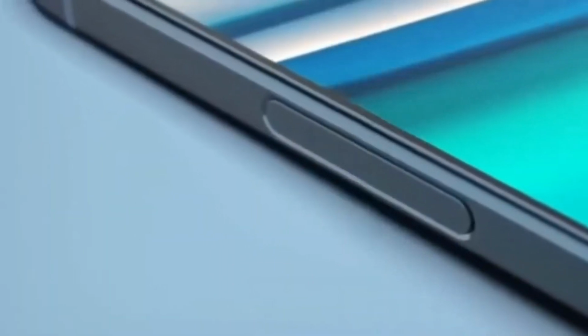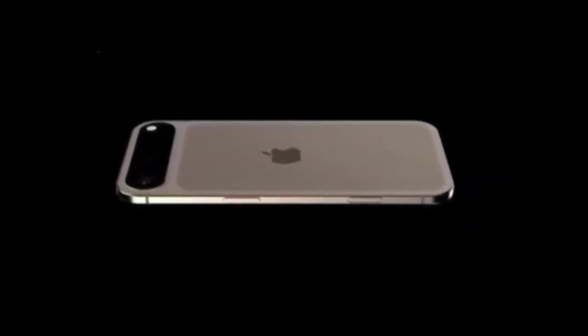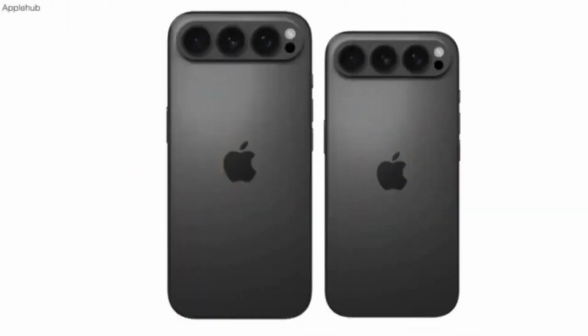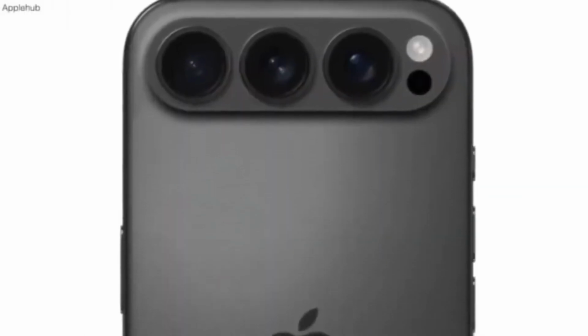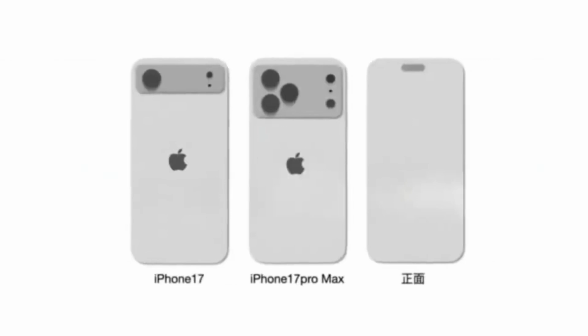It's not just Apple exploring this slim and sleek design trend either. Samsung is expected to launch its own take on the slim phone, the Galaxy S25 Edge, later this year. That means we could be entering a new era of competition, not based solely on raw performance, but on who can deliver the most stylish, comfortable, and pocketable device without sacrificing flagship-level features.